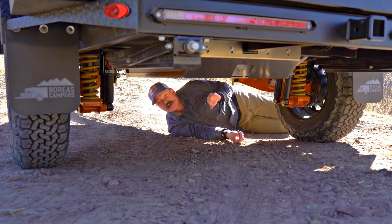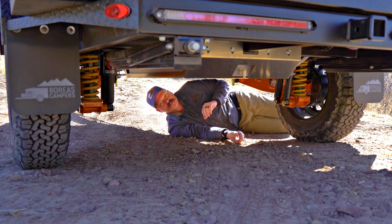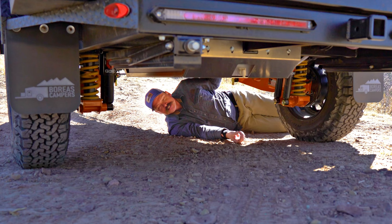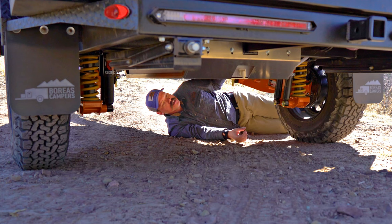And the reason behind that is our chassis do not fail. If we were breaking chassis, we wouldn't be able to afford to offer you a lifetime warranty. And that's something that no other manufacturer is doing. Our chassis are laser cut. They're welded in a jig in-house. We do all of our own welding. And then they're powder coated.